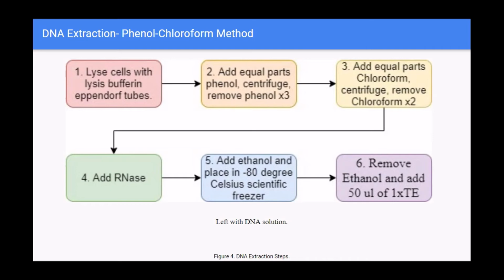First, I lysed the cells with a lysis buffer. Then I pipetted equal parts phenol into the Eppendorf tubes the cells were in. The phenol broke down the protein in the lysed cell supernatant, and the protein was left in the phenol, which was then removed with a pipette. This step was repeated 3 times in order to ensure all of the protein had been removed.